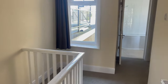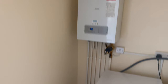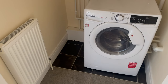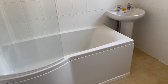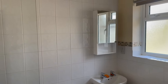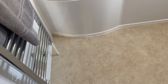So then coming out of the kitchen and heading through to the end of the property, where you have the boiler with a washing machine and dryer. You'll see a nice little utility space tucked away. And then you've got the bathroom, which is a lovely sized bathroom with a paneled bath, low level WC, wash basin. You have tiled walls surrounding the bath and shower, heated towel rack, and then vinyl flooring as well.